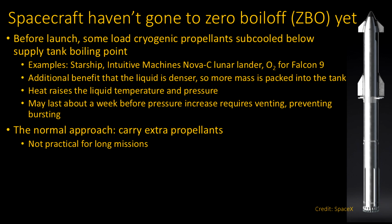Who does that? Well, SpaceX does that with both the liquid oxygen and the methane propellants for Starship. It also does this for the liquid oxygen on the Falcon 9. The Intuitive Machines Nova-C lunar lander, they use the same strategy. They probably hold the record for the longest mission using methane and oxygen propellants. The other normal approach is simply to carry extra propellants, anticipating boil-off. These simple strategies, like subcooling at launch and carrying extra propellant, they've worked so far.